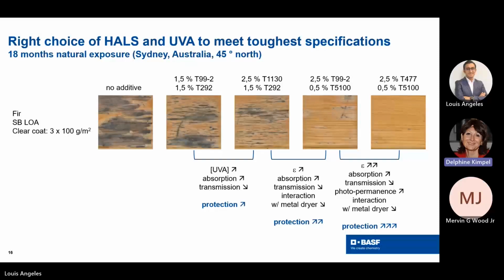So if you now consider long oil alkyd on fir, and this is real exposure made in Australia. You can see on the left-hand side how it looks after 18 months or 1.5 years without any additive. If you now add some light stabilizer, so a UV absorber like the Tinuvin 99/2 and some HALS, the Tinuvin 292, you do have an improvement with regard to protection of your paint, but you still have some cracks, and you see this dark spot. This is where the wood has been attacked.